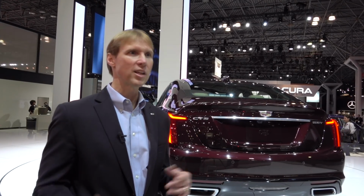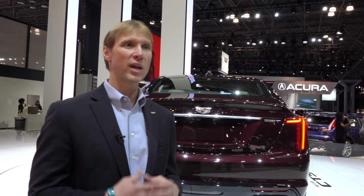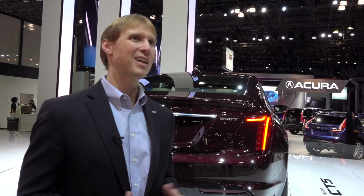CT5 is really the next vehicle in the expansion of Cadillac. About a year ago, we started a global expansion of our portfolio. We launched our XT4, we announced and are launching our XT6, and so we have a full crossover and SUV portfolio with XT4, 5, 6, and Escalade. Now it's time to turn toward the sedans. We still think there's a lot of opportunity for sedans, especially in the luxury space. I think more mainstream commodity sedans have sort of been going away, but we see a real opportunity for expressive luxury sedans, and we're going to exploit that going forward, and the CT5 is really the first step.